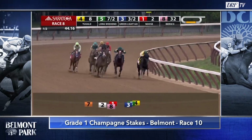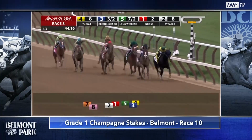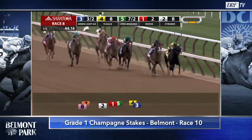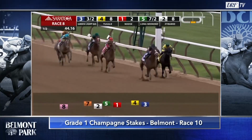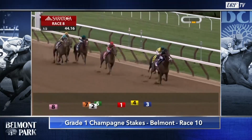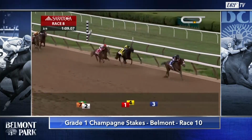He sat off the pace. He's attacking on the outside in the white nose band. Look at this bump he takes right here. Bang! Doesn't faze him at all. He changed to his right lead. He's off to the races. He wins nicely. I'm not sure if this was the strongest Saratoga Special in the world, but Green Light Go is tactical. I have no problem with him stretching out to the mile, and he's just the horse to beat.